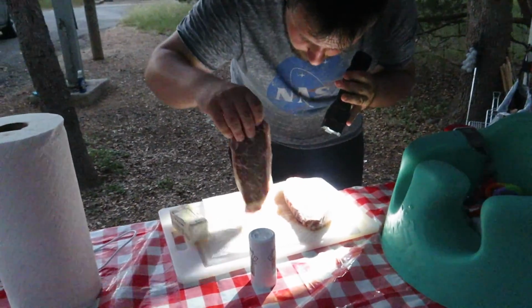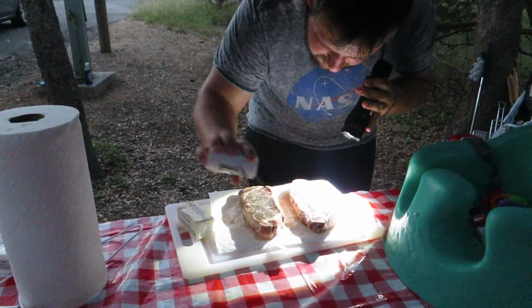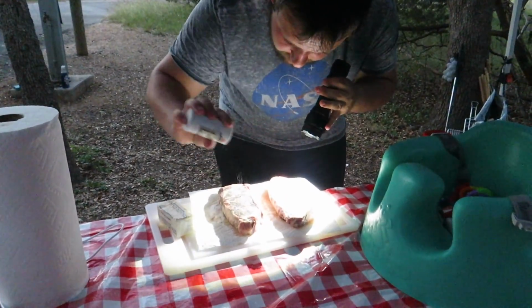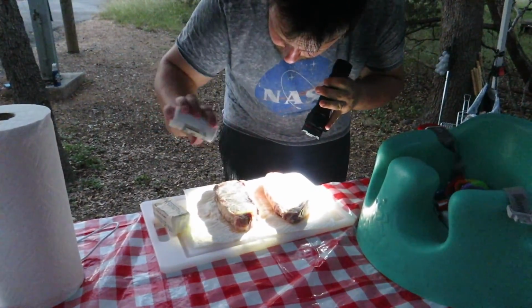What are you doing, husband? Seasoning the steaks, or salting the steak so that it pulls out the moisture so it gets a better crust. Yep. Always season your fat. It is starting to get a little dark, so I think the next time we check in, the lantern will be turned on and we will be talking to you then.